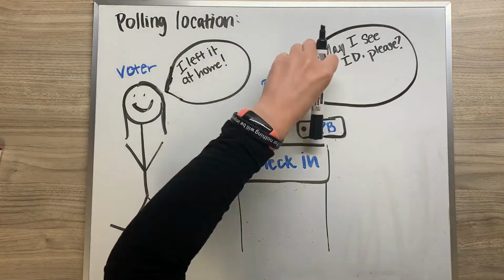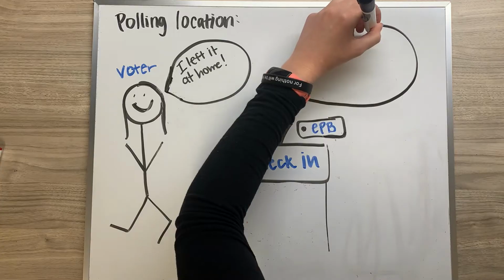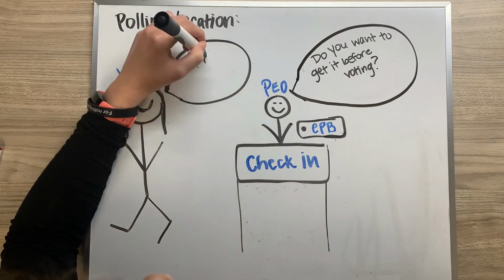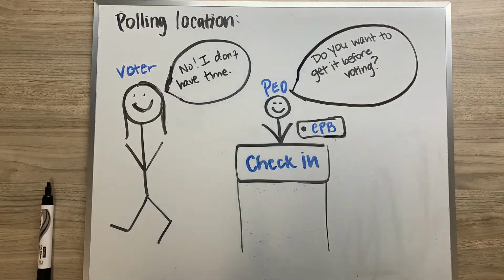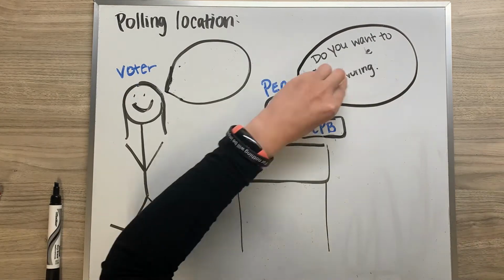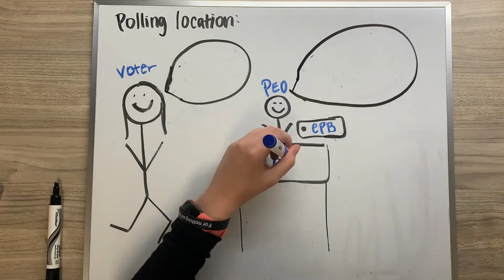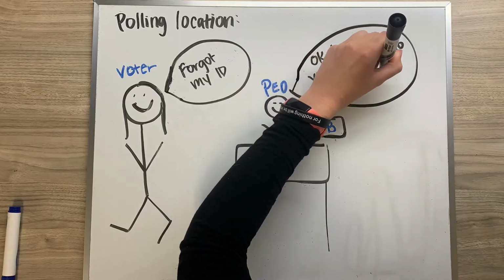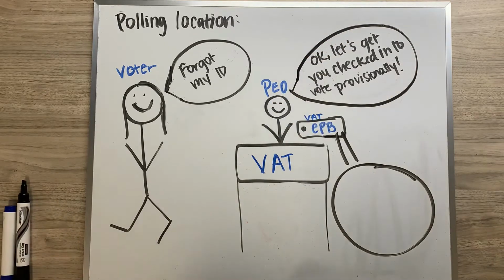Finally, what if a voter comes to the polling place with no photo ID at all, or an unacceptable form of ID? Just like every other voter, they will approach the check-in EPB. The poll worker should ask if the voter has acceptable ID, if they left it at home, and if they would like to retrieve it before voting. If the voter does not have an acceptable form of ID or does not wish to leave to retrieve it, they should be directed to the VAT table.